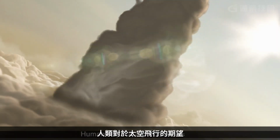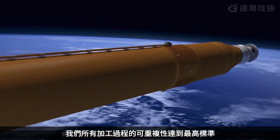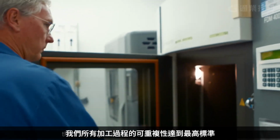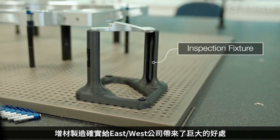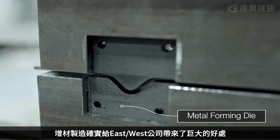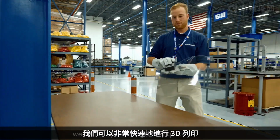Human spaceflight demands the very highest standards in repeatability of all of our processing, which includes additive manufacturing. Additive manufacturing has really been a huge benefit to East West. By allowing us to evaluate things early in the process, we can 3D print things very quickly.